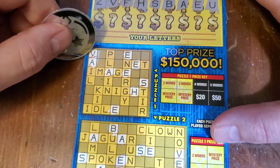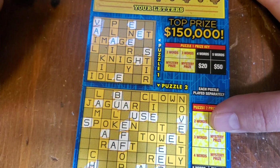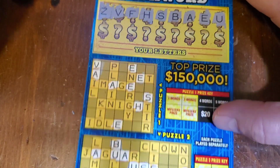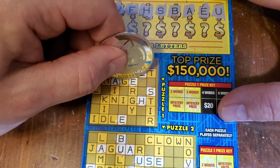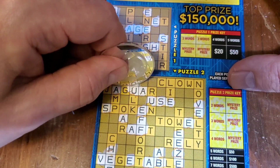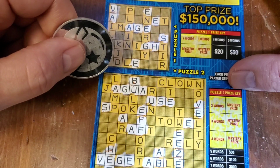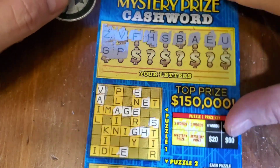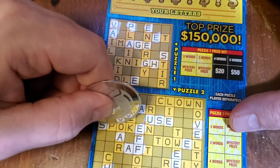U. Okay, no U up top. We have a U in jaguar. We've got our first word, use. And the U in undersea. Next word or letter. G. Okay. Got a G in image, G in energy and night, G in jaguar, G in vegetable, and that's it. Next letter, P. Okay, we've got a P in plane. That's it up top. One in spoken.